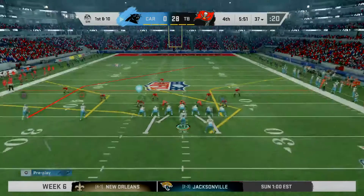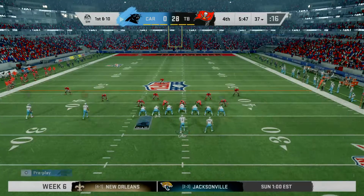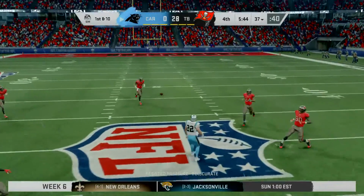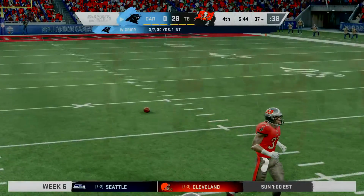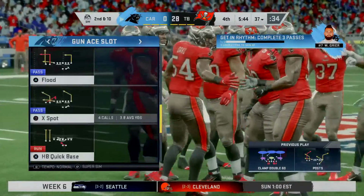2nd and 2 is prime time for a little bit of a gamble, isn't it? Open up the playbook, go play action, toss that bad boy deep. But in this situation, go ahead and give it to your back. Let him pick up a first down, keep the sticks moving. Throwing on first down, but this one winds up to be incomplete.